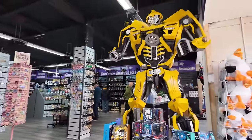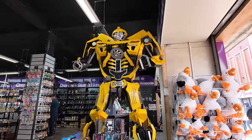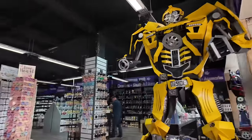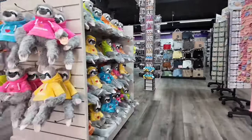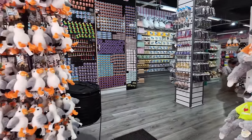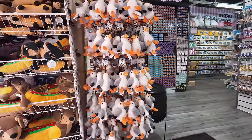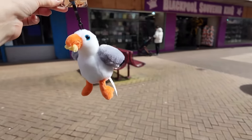Ooh, look, Transformers. My grandma used to watch that. I've got absolutely no idea why, but she did. It's not a bad shop, that. It's obviously a pop-up shop for the season, I would say. But it's a good use of a shop unit. There you go, look. I've got my own Stephen the Seagull.